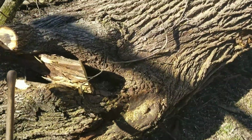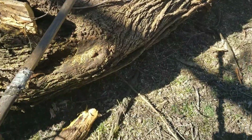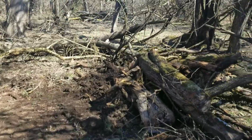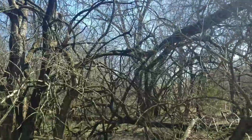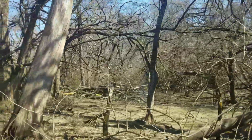This part right here, we'll cut this out, this big deformation right here, where that hedge is growing into it. We'll end up cutting him out. I'd kind of like to drag this out, but I want to see what this little big thing's going to do here. This is one of those moments of truth, logs, trees right here.